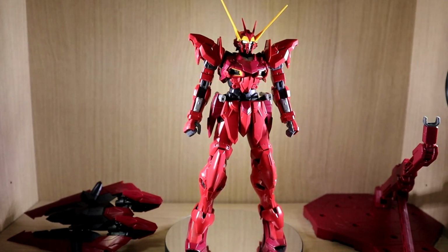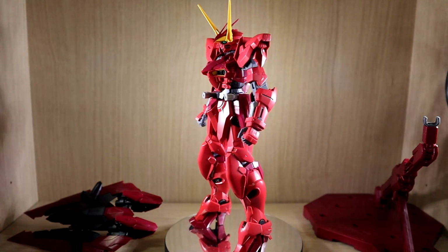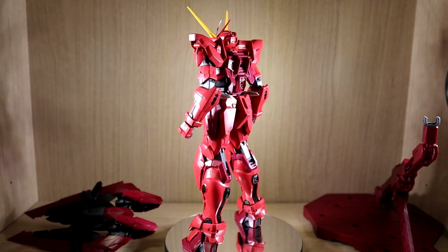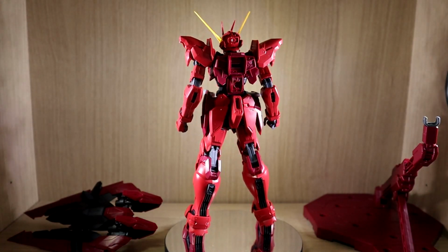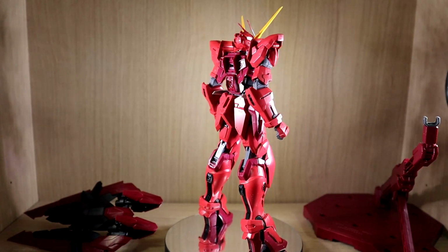I would like to mention that the build of this model kit was extremely simple. It was pretty straightforward, nothing too difficult or complex. For some reason I was expecting something very complicated, but that's not the case. So let's talk about components.